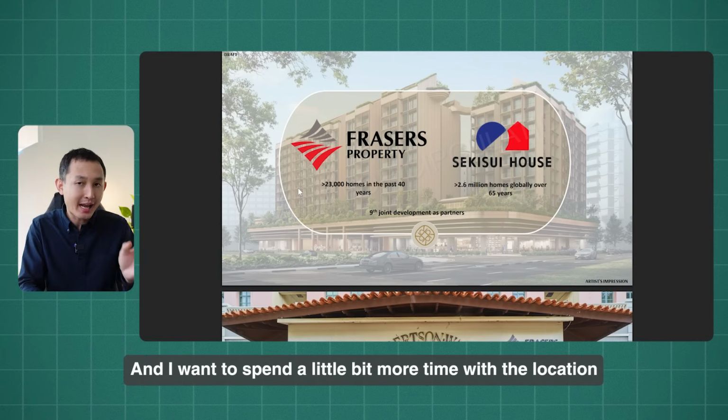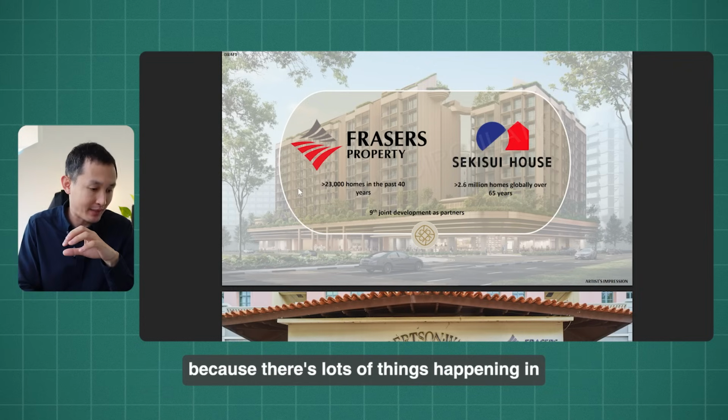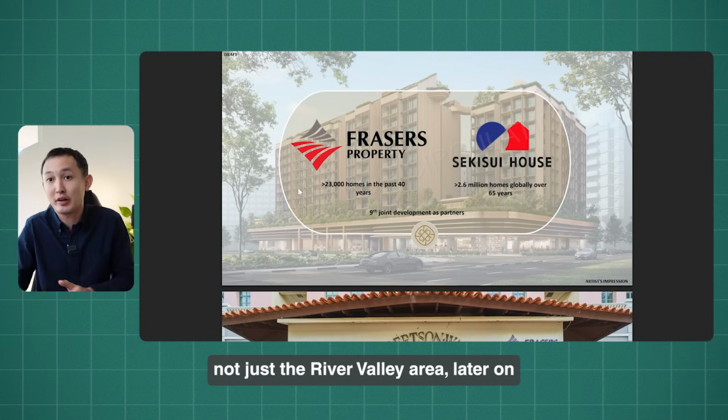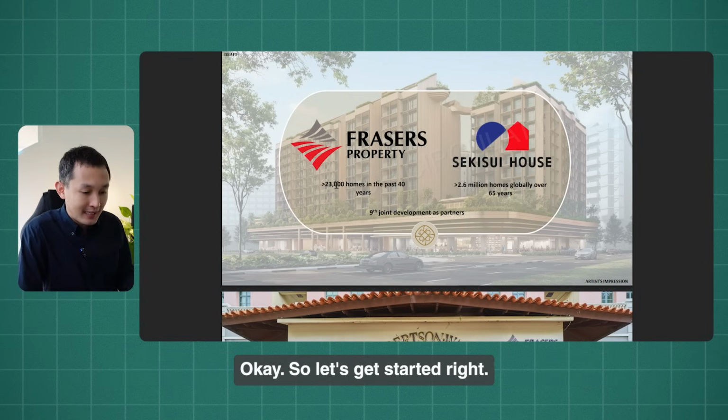We're going to start off first with a very quick introduction about the project, and I want to spend a little bit more time with the location because there's lots of things happening in and around the River Valley area. Not just the River Valley area, later on I will show you potential upsides to what's happening in and around that area. Okay, so let's get started, right?